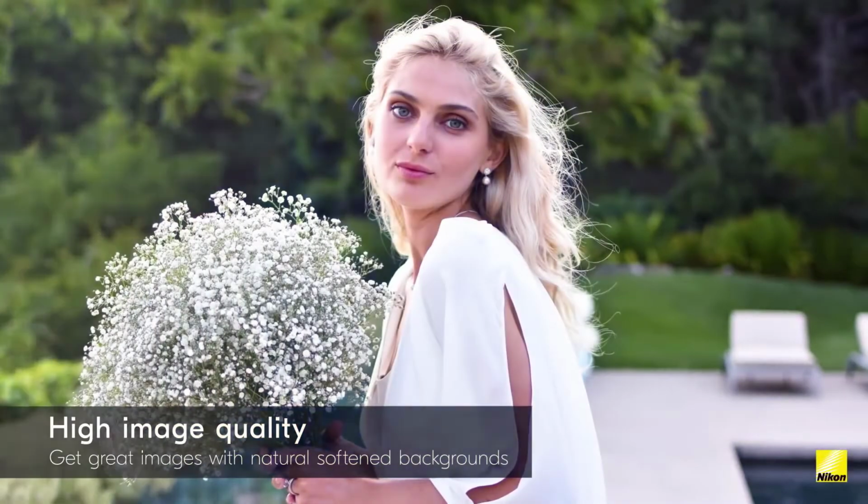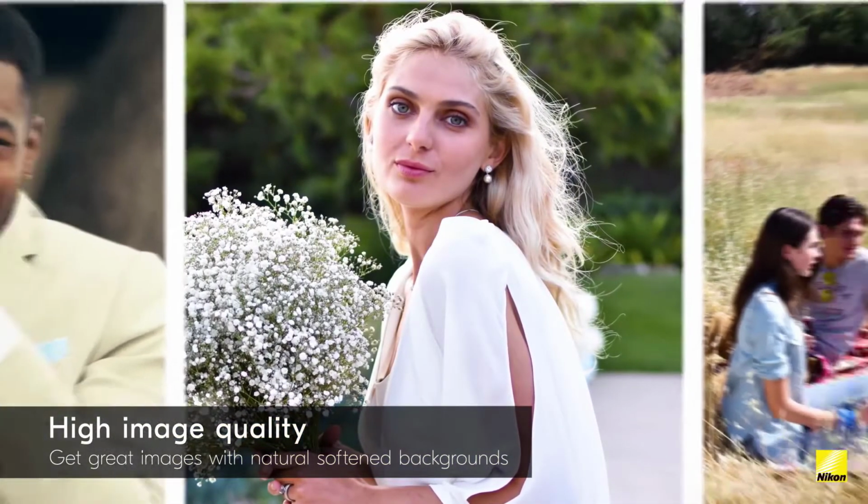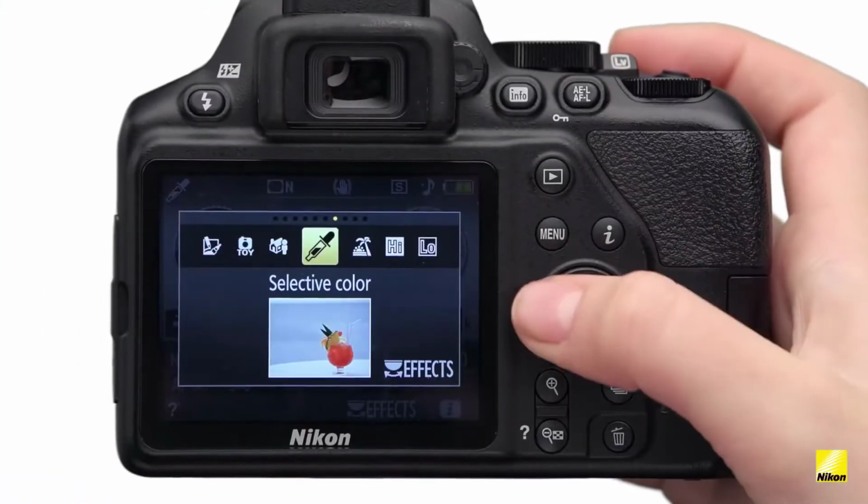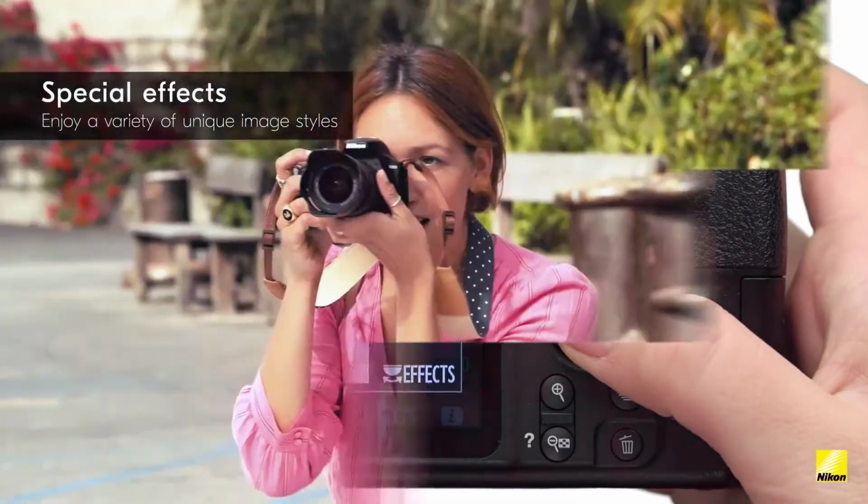For number 4, the Nikon D3500. Nikon's D3500 marks the latest entry into the D3000 series, and it is a camera that Nikon aims squarely at beginners looking for an upgrade over a smartphone.